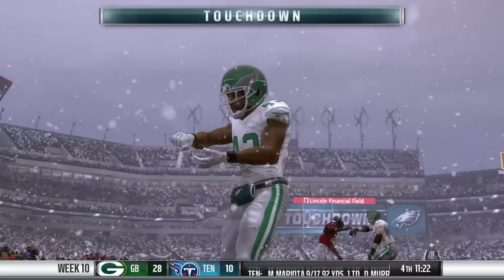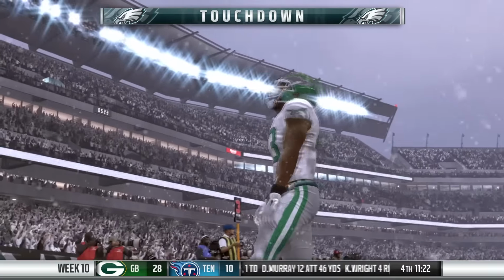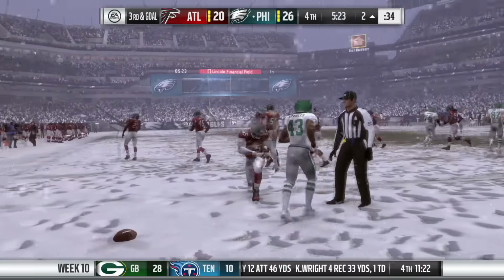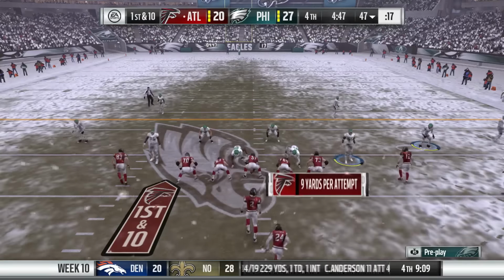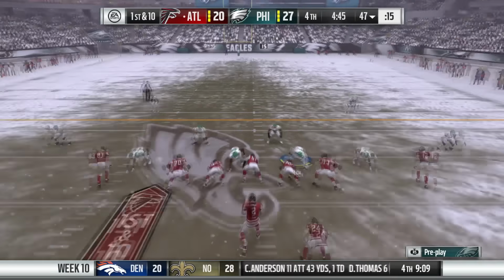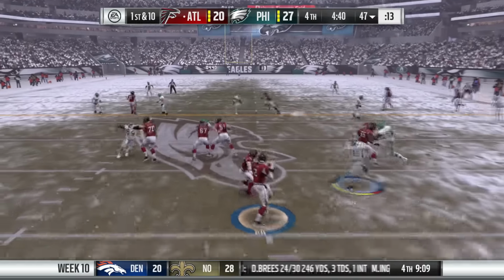Another nice outside run touchdown for Darren Sproles, his second of the game. I think he only has like 6 or 7 yards, but 2 touchdowns, proving his worth, proving why he's such a dynamic running back in this offense, and his second touchdown on the game here to give us a 27-20 lead. So Atlanta's trying to move the ball down, trying to tie this game, and another overtime matchup. We've already had 2 overtime games.